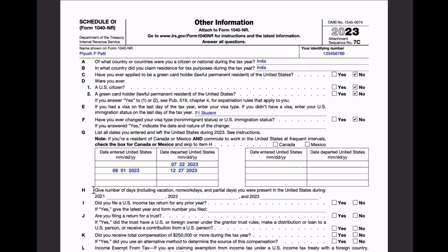The next question is give number of days including vacation, non-work days you were present in the US for each of these financial years. So I came in spring 2022, I came on 28th December 2021, so the year 2021 it was 4 days for me. For 2022 it was 265 and for 2023 it was 321.